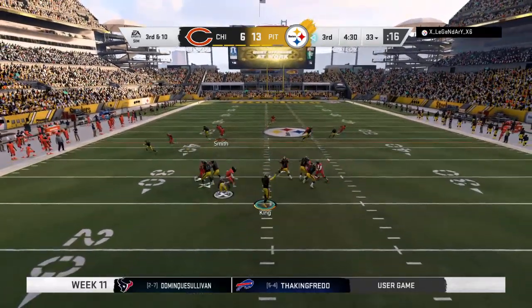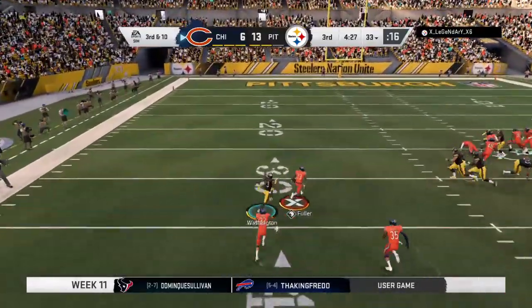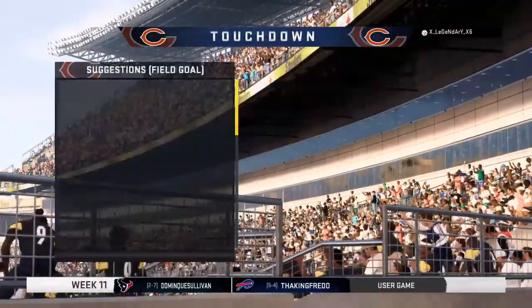To throw is King on third down. He rifles one that's intercepted. Picked off by Kyle Fuller. And he will score. Touchdown, Chicago.